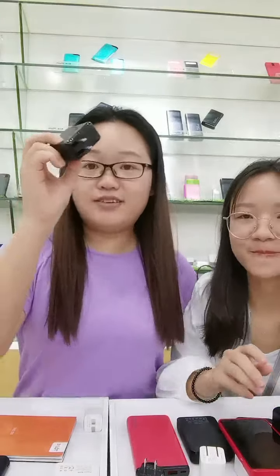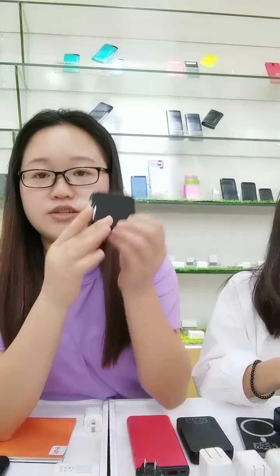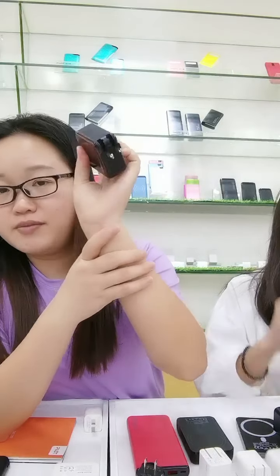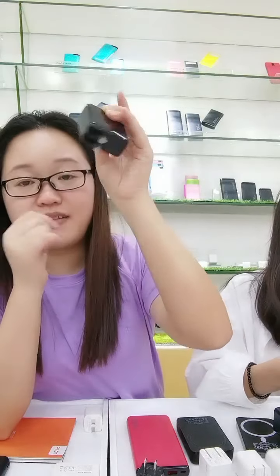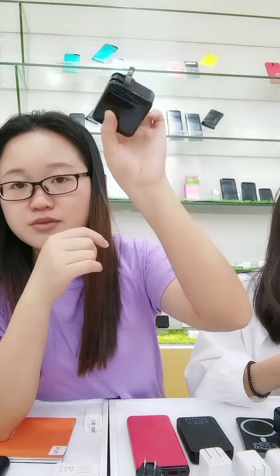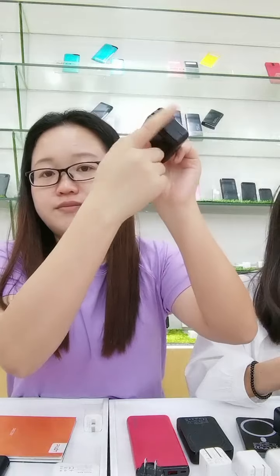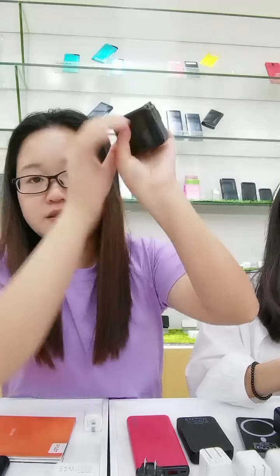So this is still Ellie from Pilot, and I introduced this charger. We have sold this one to Japan. One of the customers placed 10k pieces, and it's a good seller in the Japan market. It's with a foldable plug and small size, gun material.